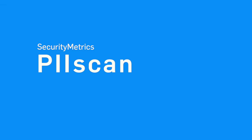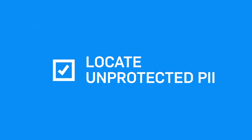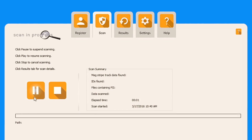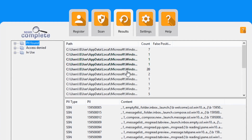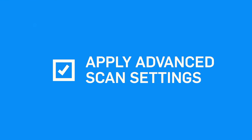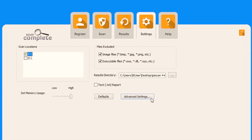PyScan is a data discovery tool, and it's going to scan these endpoints and locate this unprotected PII for you. So we make it really simple. It's got an easy interface, installs really simply, and it's going to let you scan your computer right away. Once your scan is completed, you can review your results in the application itself and be taken directly to the PII in question. We do have advanced settings, so people who have networks that are slightly different can configure your scan to do what you need it to do.